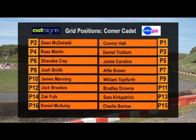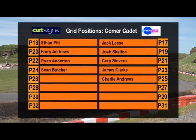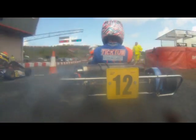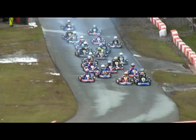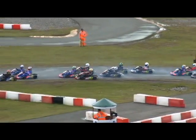That's the grid, the top 16 in this Cadet class and 18th to 25th as follows. Surprising to see Ryan Anderton down there, the 15 kart on P22. He'll have it all to do from there. The onboard camera in this one is carried by Jamie Caroline. Here we are following Daniel Ticktum, the 12 kart. Let's have a look. Can he get through turn one?